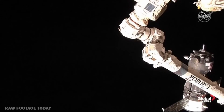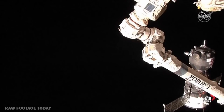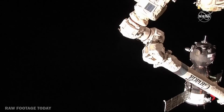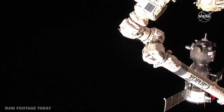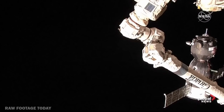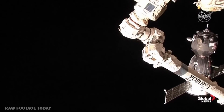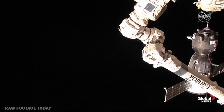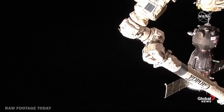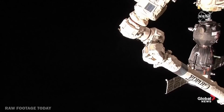The range is around 3 to 4 meters. The crosshairs are aligned. Just around 3 meters away. The range is around 2 meters. Around 2 meters. We are expecting contact. Stand by for confirmation of contact and capture.